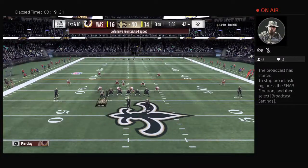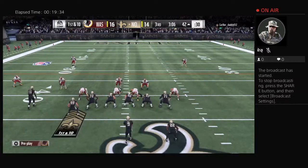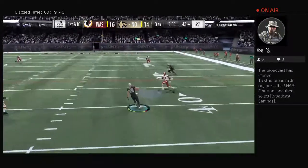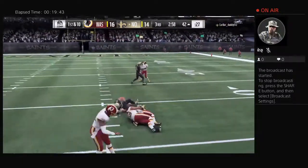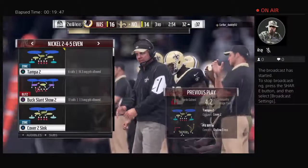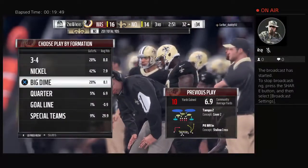Second and inches is oftentimes an invitation for an offensive coordinator to take a big shot downfield because he feels like he can come back on third down and pick up the first down. But sometimes you just don't want to break tendency. Stay with what you are, stay with who you know, and go get the first down. That's exactly what they did. 10 yards on the pickup there, and it'll be second down.